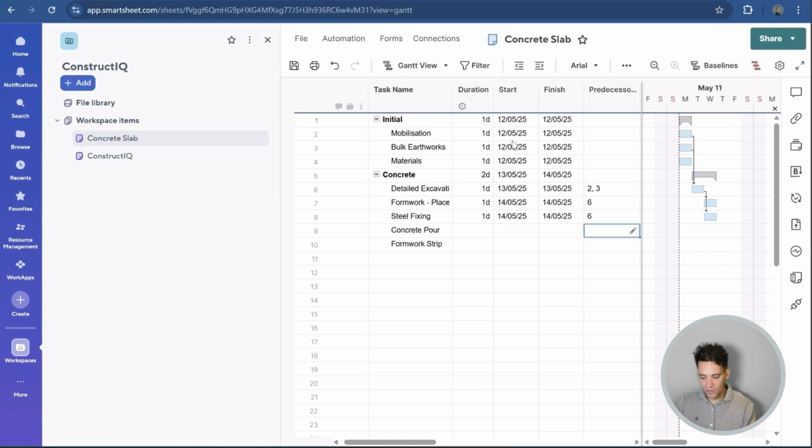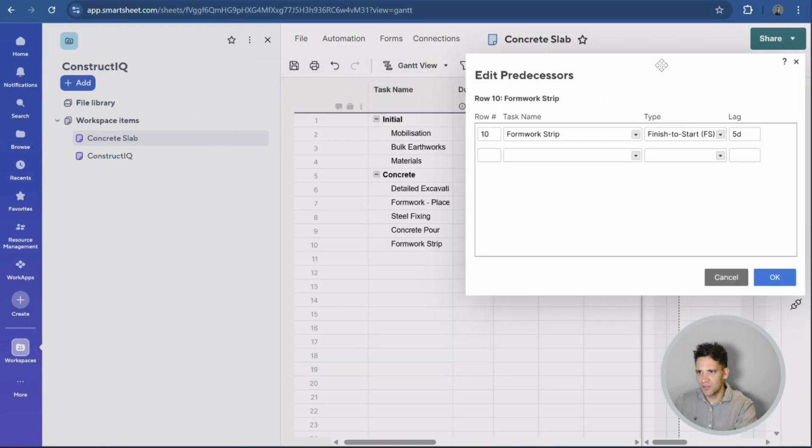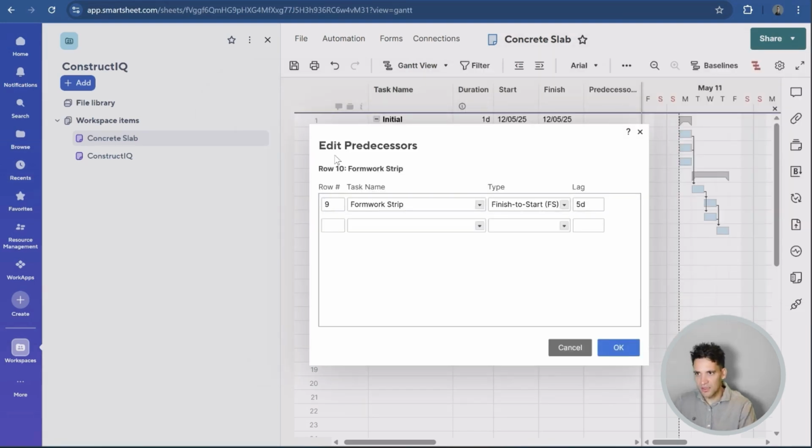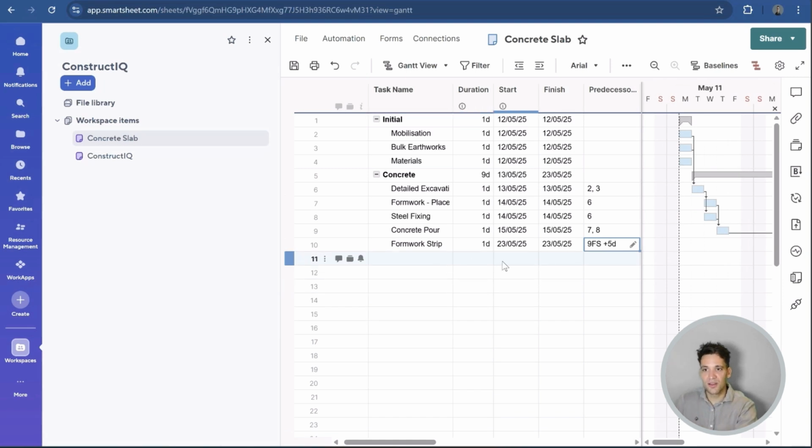Once our steel fixing and formwork are done, we can place our concrete. So we need 7 and 8 complete before the concrete pour, and we can then strip our formwork once we've done that. Importantly, when we pour our concrete, we have to wait for it to cure, so we have to introduce a lag. So we've got a formwork strip, and we're going to introduce a 5-day lag to allow for the concrete curing. I think I've done that wrong. Sorry, it's the wrong task. So I make that concrete pour with a 5-day lag, and that 5-day lag you can see here is the concrete curing time. Once that's done, the tasks are complete.